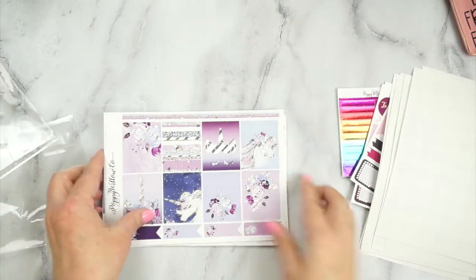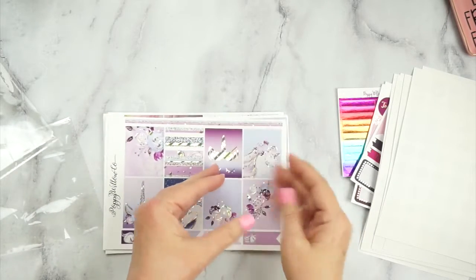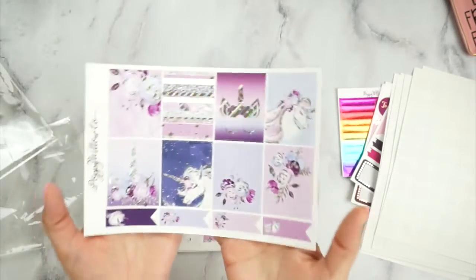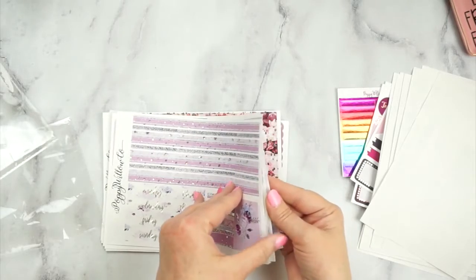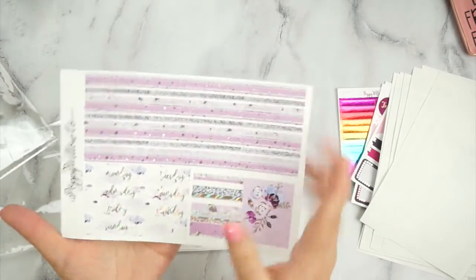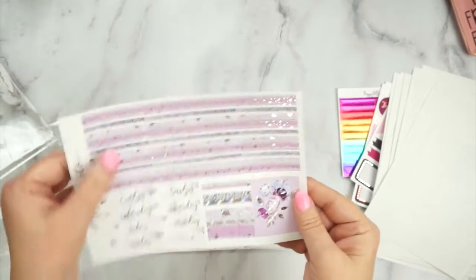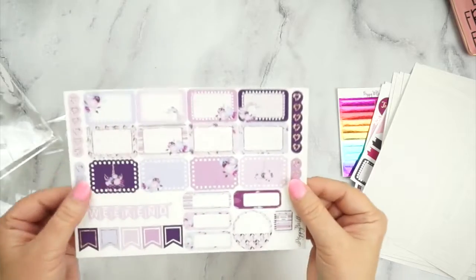Oh, my gosh. Look at this unicorn kit. I cannot express how beautiful this is. Oh, this has got holographic foil, I believe. Yes. Oh, my gosh. It is just beautiful. And then look at this bottom washi. I know Holly Plans, I'm sure she does not watch my videos, but I thought of her when I saw this kit because she loves purple. And look at these date covers. And the bottom washi is just so beautiful. And then again, her half boxes are always so beautiful.